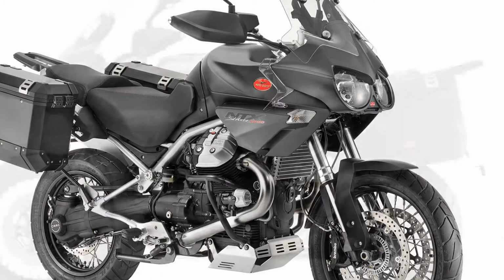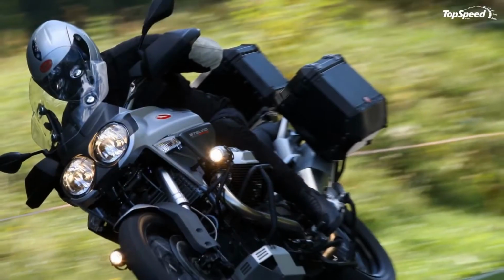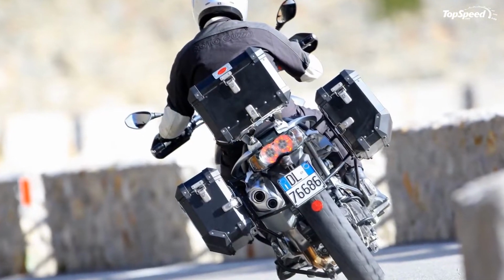The 2012 Moto Guzzi Stelvio 1200 NTX ABS. What if we told you that you could get a pretty slick sports bike for an affordable price?